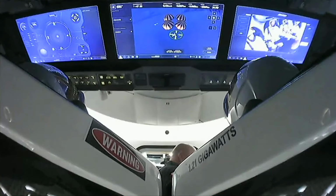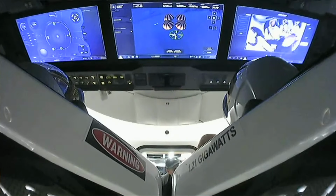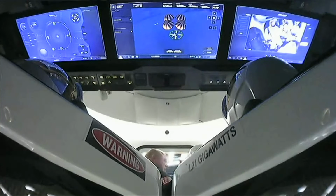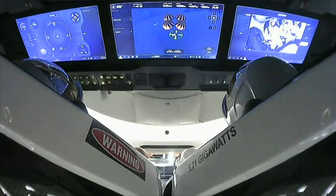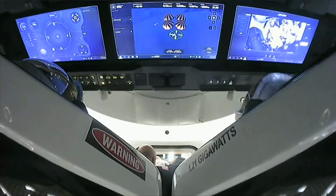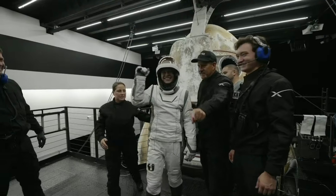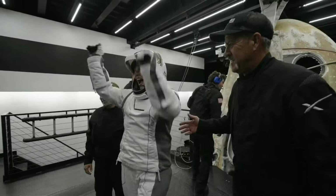Now, it seems as though the first person to come out will be Anna Menon, who is on the far right side as we are looking at it. She is in seat four. Yeah. So Anna is now making her way with this assisted egress. Mission Specialist Anna Menon. There she is. Fellow SpaceXer. Yes. So happy. I love this. So excited. Welcome back to Earth, Anna.